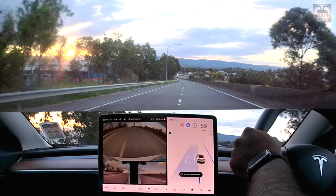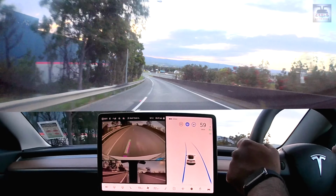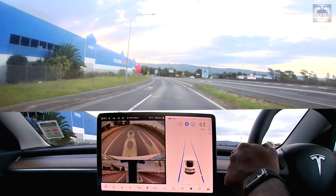Yeah, this is a problem. This should not happen because the left indicator was on. It tried to go off to the left lane for some reason. That is absolutely unacceptable because that really confuses the heck out of people behind us.